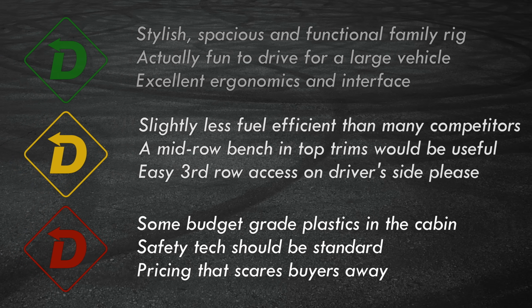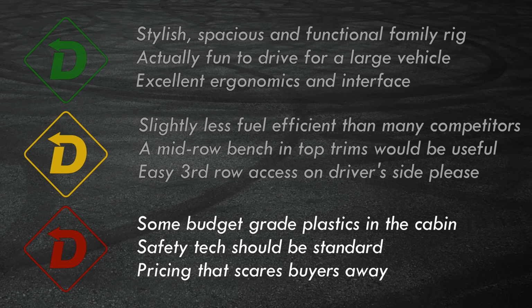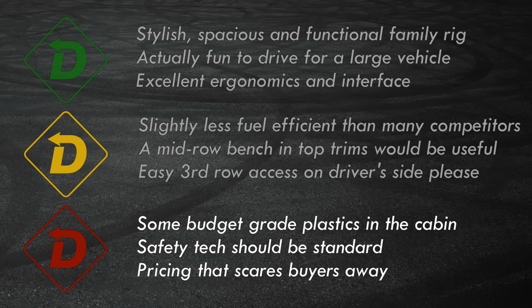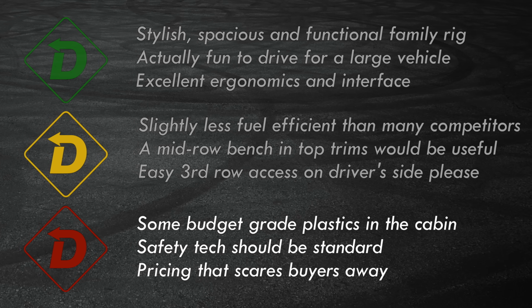Red light. Some cheap-looking plastics don't belong on the Premier trim level. Active safety tech that will be standard on 2022 models should be standard now, and GM retail pricing will turn people away before they even consider the vehicle.